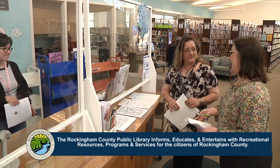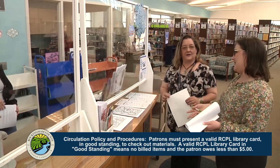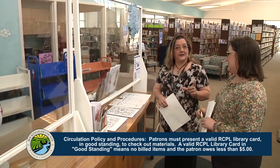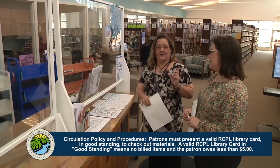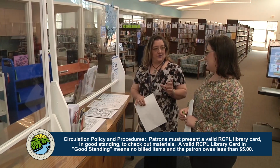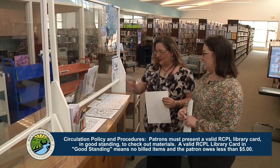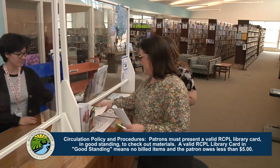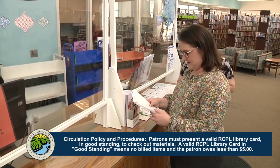So what's the first thing that I need? What do I need to bring? How do I prepare to get a library card? You need your picture ID. If it's got your current address on it, that's all you'll need to get one. If it does not, you can bring a piece of mail with your current address as long as your name is on it. You'll come up to the front desk, and they will give you an application to fill out. And you'll fill that out, and we'll get you in our system.